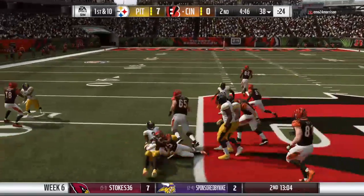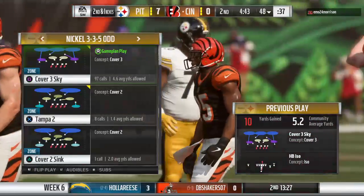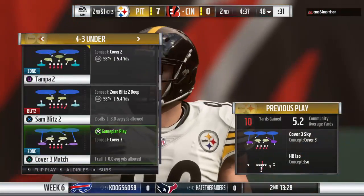Shake it off. A beautiful spin and room to run. And he'll get it out a couple yards shy of midfield at the 48. It'll be a pickup of 10 yards. And that'll bring up a 2nd and just about a few inches here.